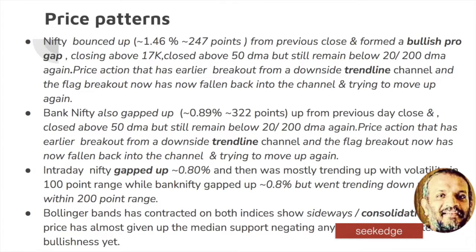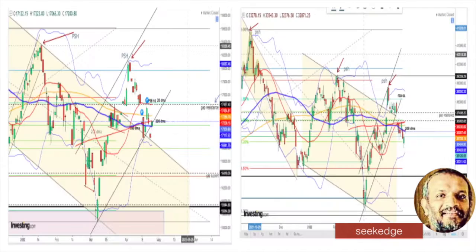But in the price action, you can see a flat breakout happened, and then a trendline channel breakout happened, and then it fell back to the same place. That's where we are. But now it is again bouncing back and moving further up. So we had a flat breakout, it bounced up with big moves and could not sustain, and then retraced a little longer, but not too bad. Again it bounced up, didn't sustain, fell down, and bounced up again. So very volatile moves are what you see in Nifty and Bank Nifty alike.